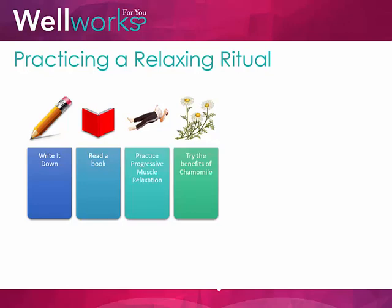The pollen found in chamomile preparations may cause allergic reactions. Please note, if you are allergic to ragweed pollen, you may not be able to use chamomile. Chamomile may also interfere with blood thinners. Please check with your doctor before use.